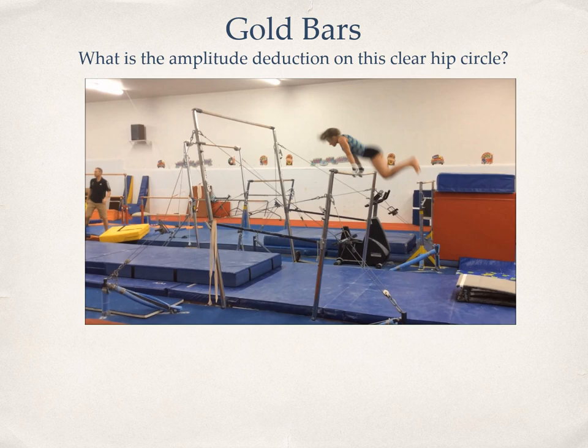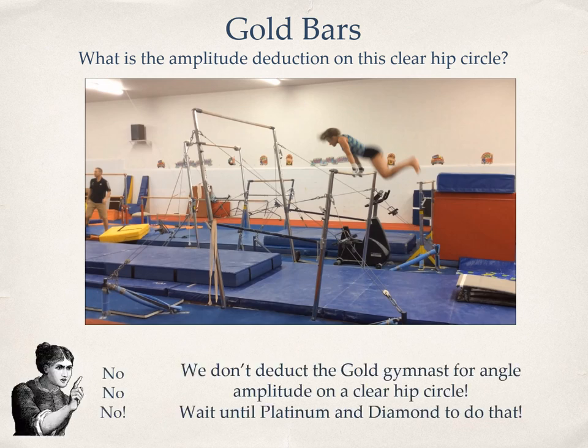Okay, so you can see she came out under horizontal, but we have to remember, I know it's hard, we don't deduct the gold gymnast for angle amplitude on the clear hip circle. You wait until platinum and diamond to do that. We do that deliberately because we want to encourage that skill in the gold athlete. We want them to get used to doing it and competing it and making it better. So we're not going to deduct for amplitude on the gold clear hip.